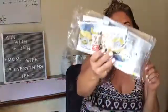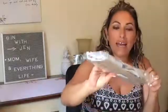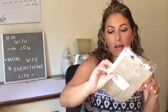And then also for the kids, I saw these, which my little guy absolutely loves, the Despicable Me. So they had, this is a 6-pack of the Honey Graham snacks for $1. You couldn't beat that, and he absolutely loves those.